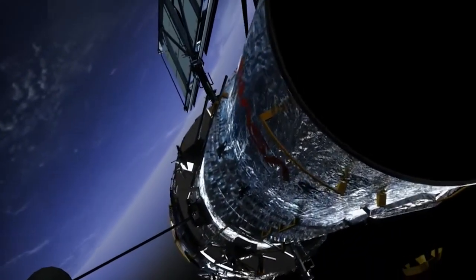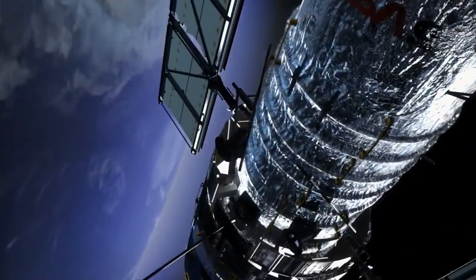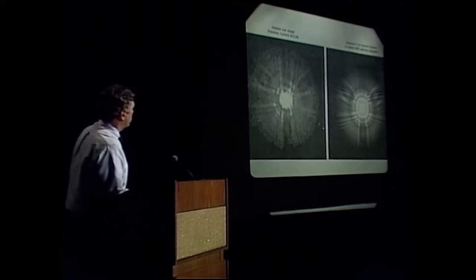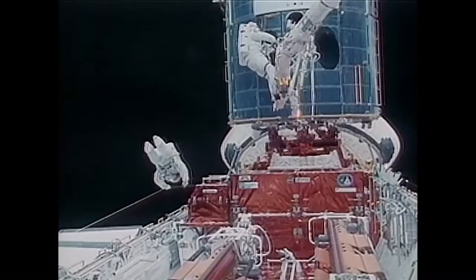The Hubble Space Telescope was launched into space with expectations that it would revolutionize our understanding of the universe. But the blurry images Hubble sent back quickly became a major crisis for America's space agency. Not only was the future of Hubble at stake, the future of the space station might be at stake, and maybe the future of NASA might be at stake.